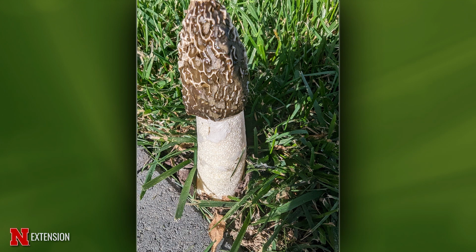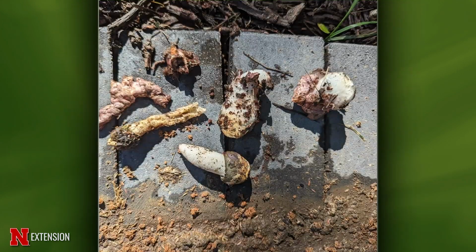That slimy, stinky portion, that's the spore mass, and will be attractive for insects to come and land on there and spread those spores around. Seeing a lot of stinkhorns right now. I've had multiple samples come into the clinic, and here we have a lot more of them.